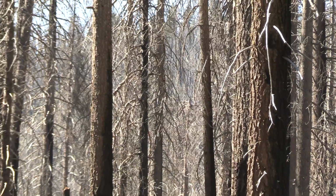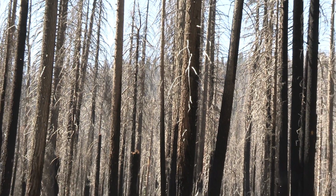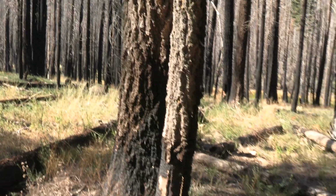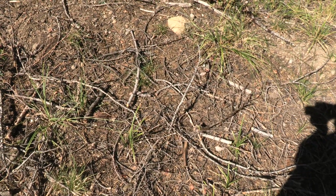A lot of dead trees. I mean, just a huge amount of dead trees. And I think dead trees can stand for a really long time. A lot of these trees will be standing longer than I will, over here on this slope behind me. But yeah, I think we've got to let fire have its way in large portions of the Dixie fire that look like this.